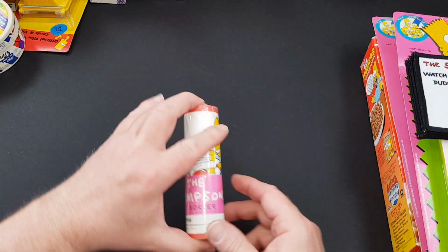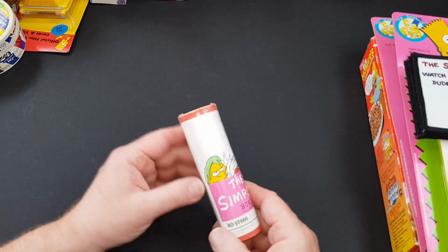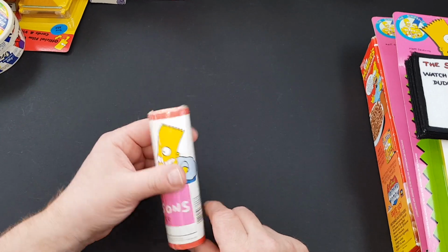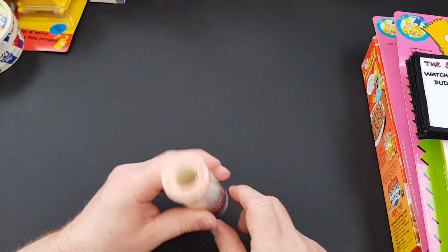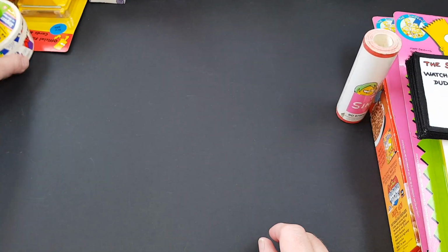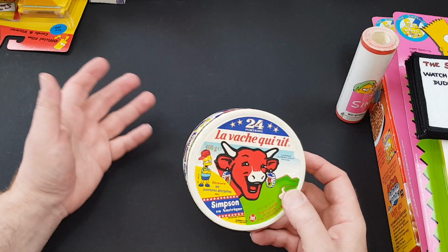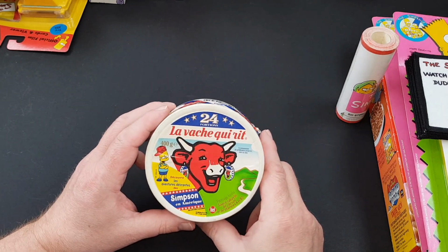This is Simpsons wallpaper border from 1991. So you wallpaper your wall, and this would be like a little edging border, which has got some Simpsons stuff on. 5 meters of that. And this is exactly what I was going on about. So this is wherever I would go on holiday and I saw Simpson stuff, I would always pick it up.